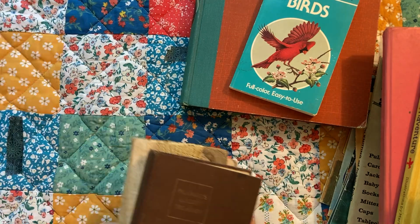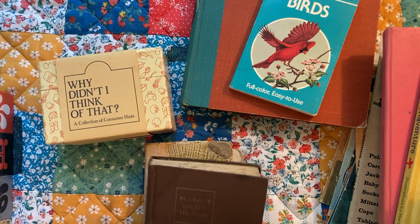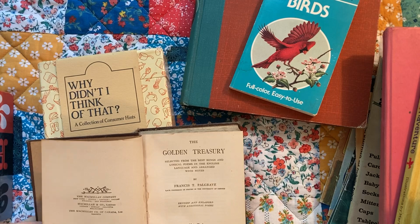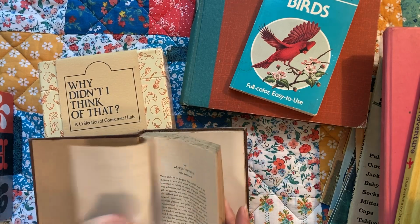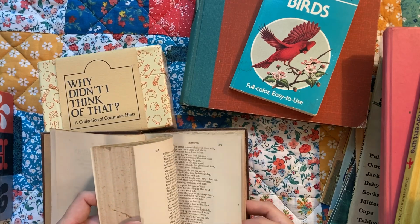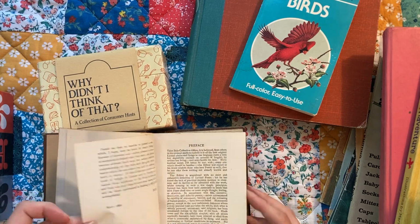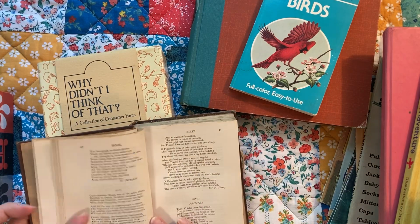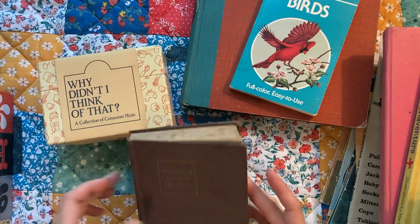What else? A couple more books and then these. This one is Macmillan's Pocket Classics, Palgrave's Golden Treasury. It's just an antique book from 1923, and it is full of poetry on some nice paper. The paper is not anything unique or super to write home about. It's just a nice flat, smooth, thin paper.